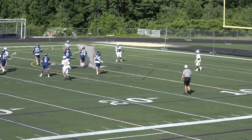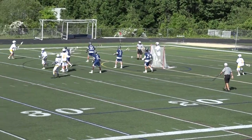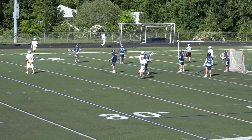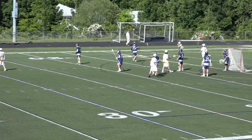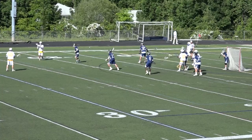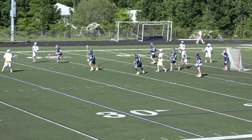Behind the goal to number 3, Ryan Repapucci. Shot. Nice play by Jack Sylvia. But once again, you know that guy's going to shoot the ball. He looks to be mostly a right-hander. Throws a fake.